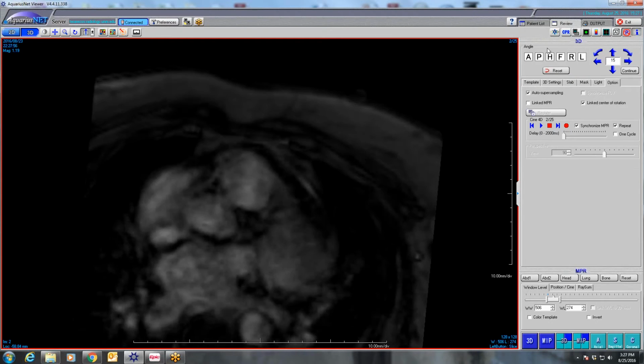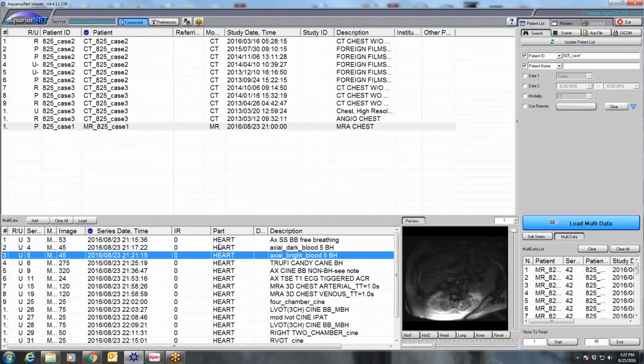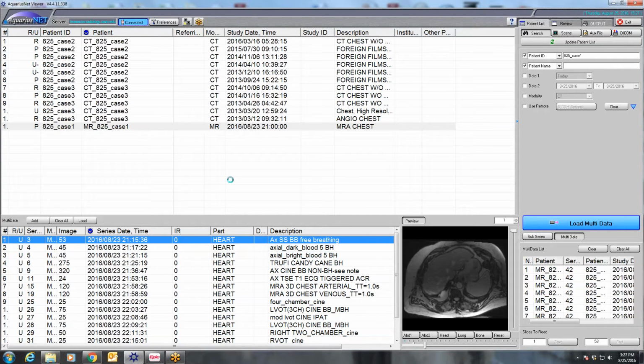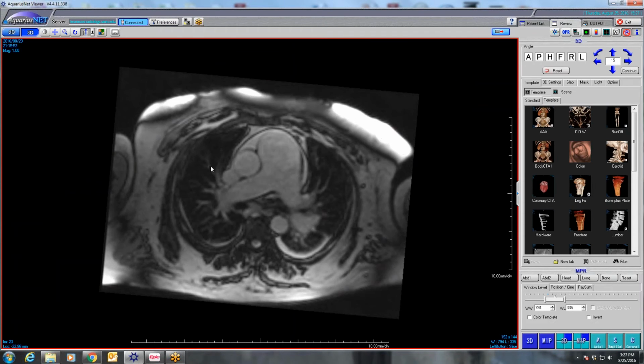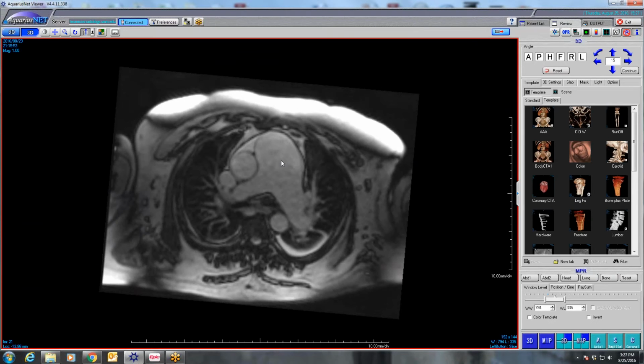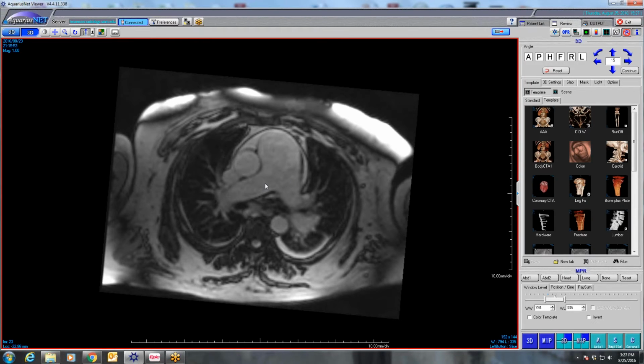And what I'll show here is that her main PA is quite large, but it's really not that pattern that we see in stenosis. The whole thing is kind of large. The right is not small. The main is obviously quite large. The left is big, and some of it may be due to the flow, but it really isn't.